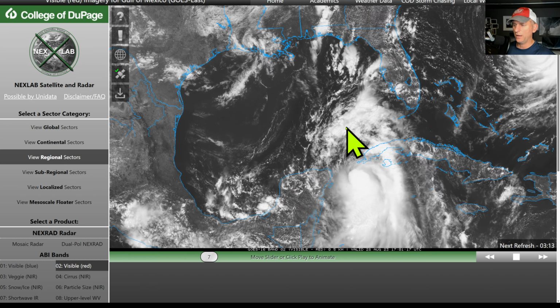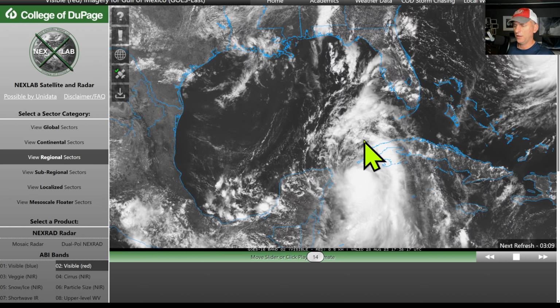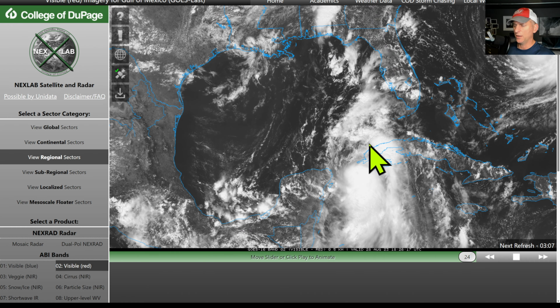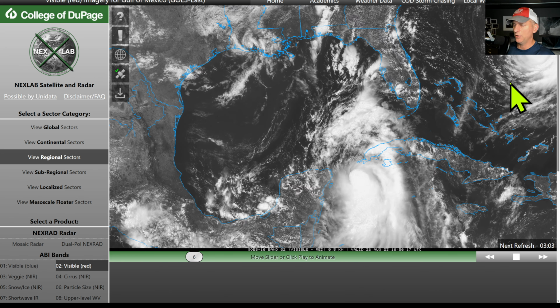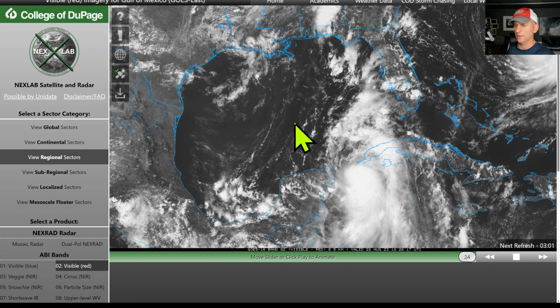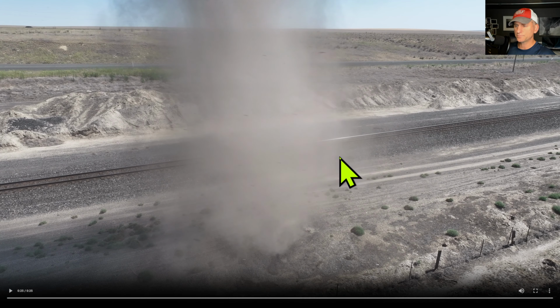This is the visible satellite imagery. You see it's not quite that well developed just yet, but it should be undergoing further intensification as we go through the evening, and probably be a hurricane by tonight. Hurricane Franklin is out there, a major hurricane, no threat to land right now out over the Atlantic Ocean, and this is the track here. So unless you're George Clooney on a fishing boat out there, you probably have nothing to worry about, but a tropical storm watch is up for Bermuda.